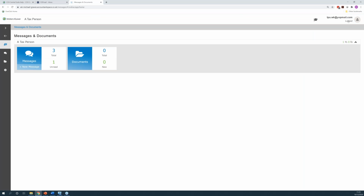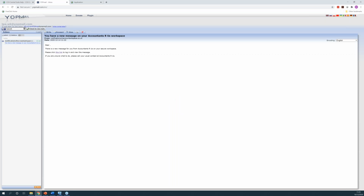So let's log out as that particular individual and now look at person B. So this is the person who hadn't set up their multi-factor authentication. They'd activated their account but not set up their multi-factor authentication, they get the same message. Again, if they click the link to log in and view the message, they will get the login screen.